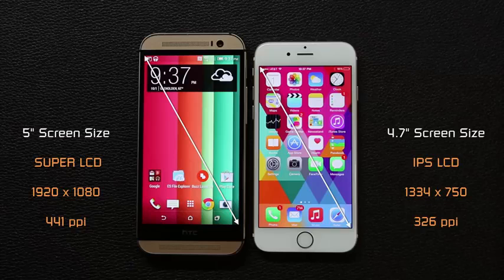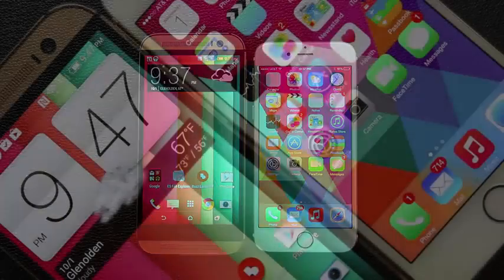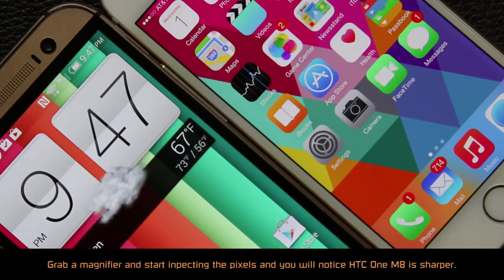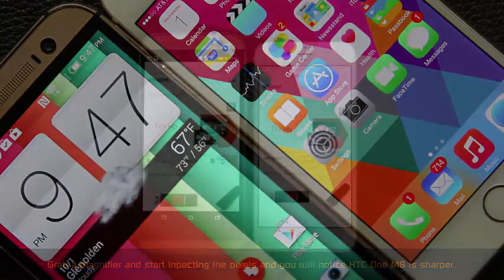Now, with the higher resolution and PPI, HTC One M8 will ultimately end up producing sharper text, images, and videos. There's no question about that. But you will need to inspect your display very carefully to experience this extra bit of sharpness, which most people won't do. It's very important to stress the point that most people won't notice any sort of difference between these two displays in their day-to-day use.